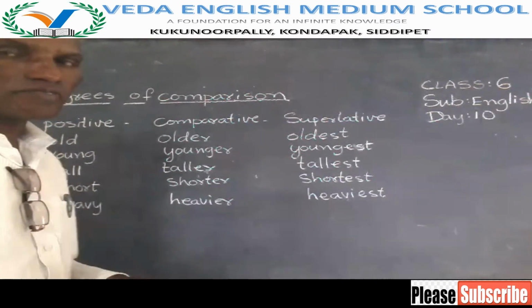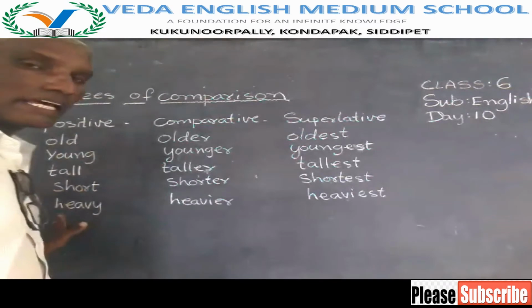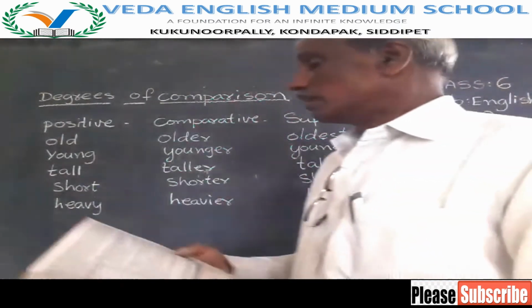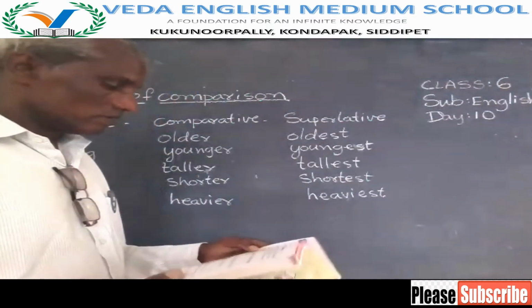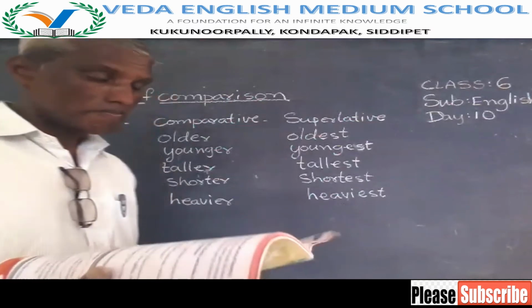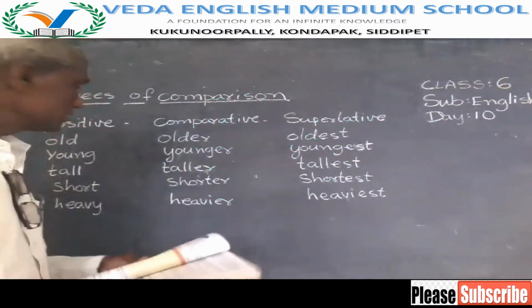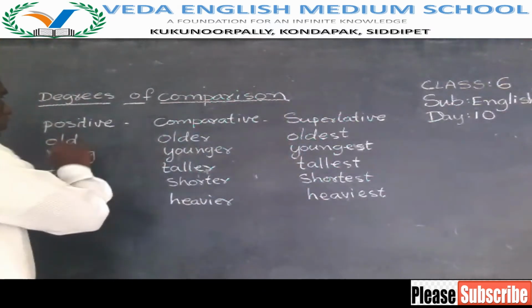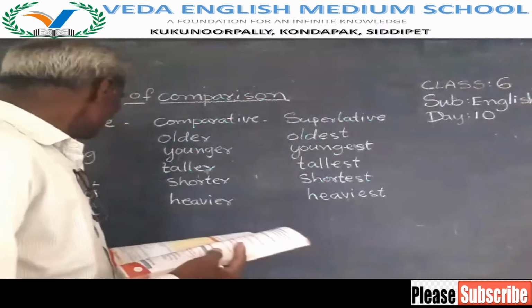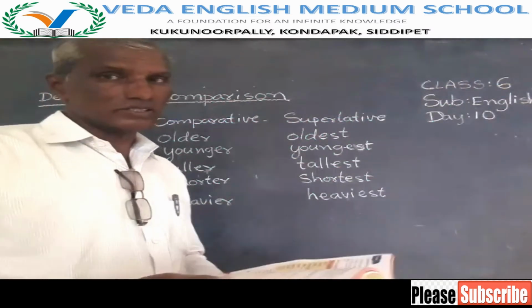So these are the three things you have to remember always when you want to compare age, height, or weight. This is very important. Now there is a list here of the names of the students, and their ages, heights, and weights are given. So when you compare, you have to use these words: old or young for the age, tall and short for their height, and heavy for their weight.